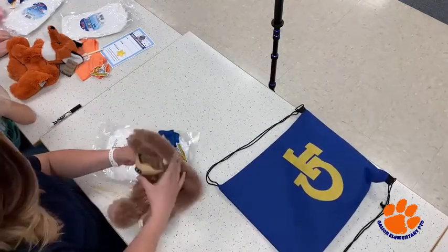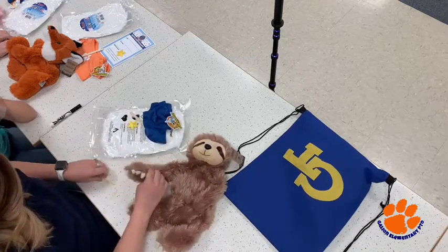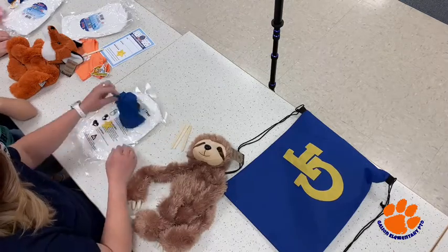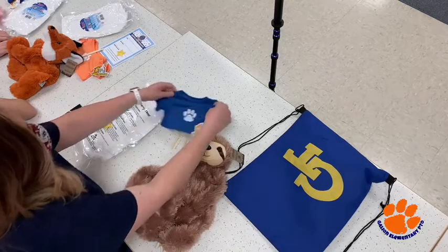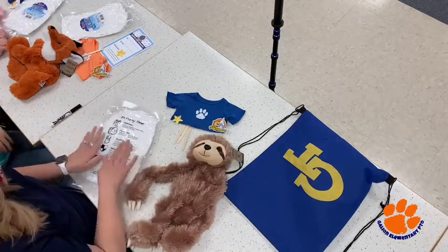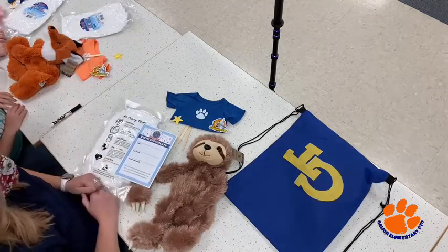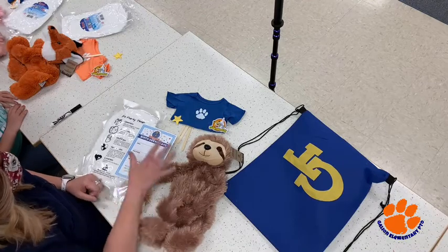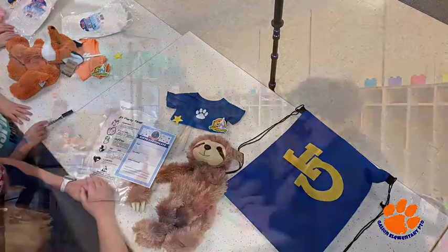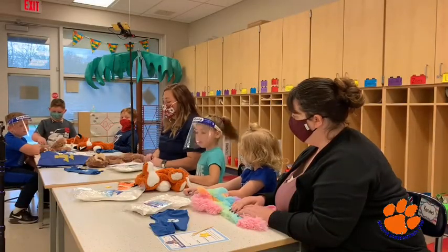Okay, so in your kit, you should have an animal. You should have some popsicle sticks. You should have a t-shirt, a yellow star, a bag of stuffing, and then also a birth certificate card. So all of these items are what is located in your kit. I will give everybody an opportunity to get these items out, get them ready to go if you do not have them ready yet.